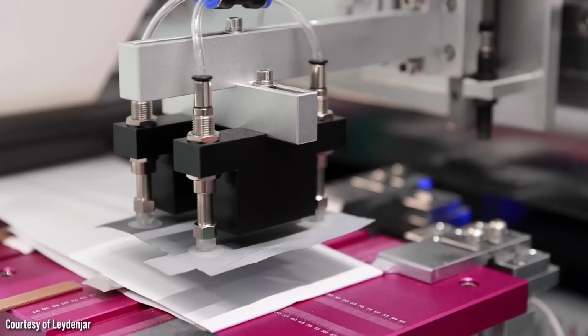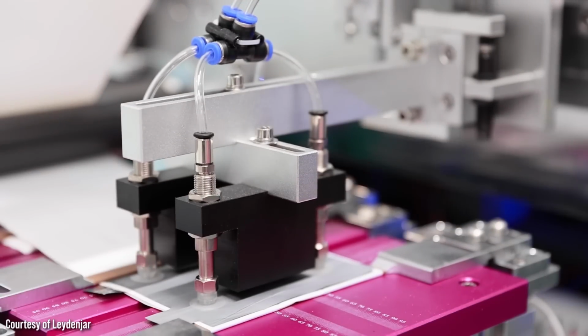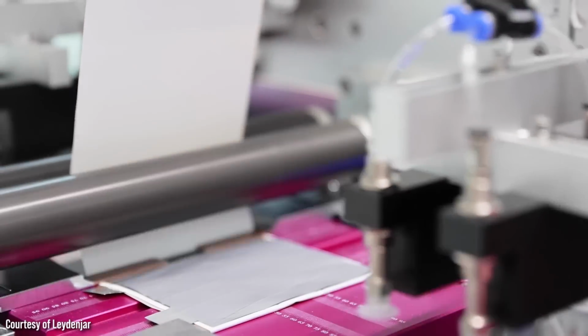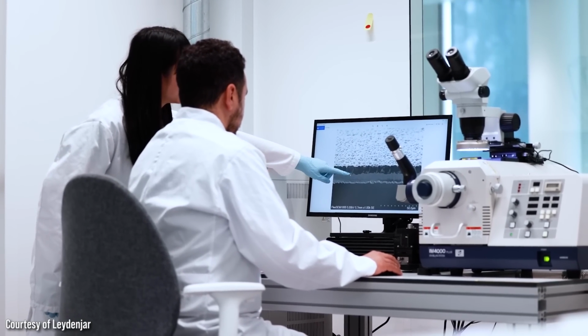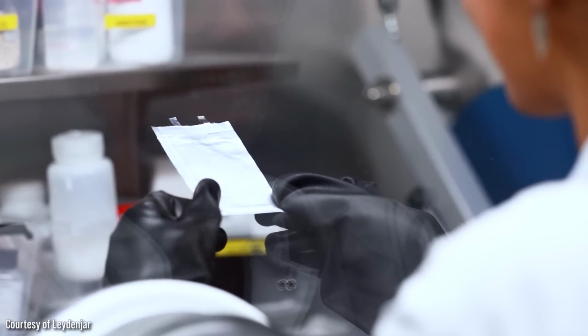When that company came to a close in 2021, I was looking for the next challenge where I could bring these concepts of improving anode stability, dealing with volume changes, dealing with high resistance materials. And when I found LeydenJar, it just felt like the perfect fit. So I joined a year and a half ago. It's been a very exciting ride so far, and I'm really excited to tell you more about it.